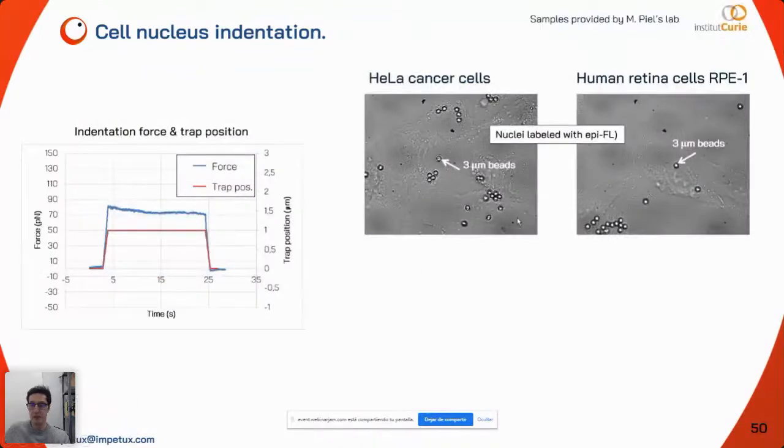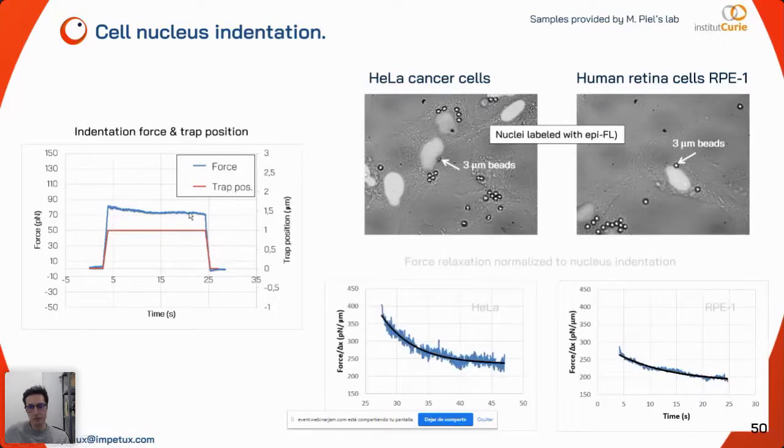We repeated this experiment with people from Paris, from Mathieu Piel's lab. In this case, the system was not used with confocal imaging, but with epifluorescence imaging. So the nuclei were labeled with epifluorescence. We used 3 micrometer beads to indent the nucleus. And this is the data that we obtained. This is an example: the trap position in red, the force signal in blue. And these are the relaxation curves that we obtained for HeLa cancer cells and human retina cells.